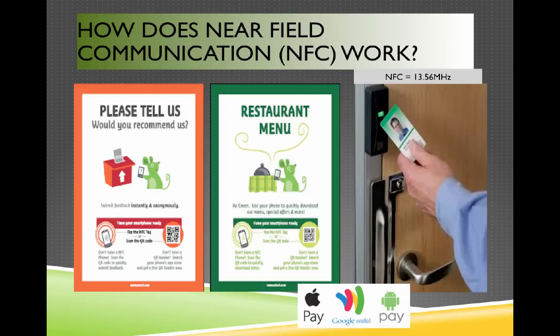The most recent uses of NFC have been the advancements that have been made through using Apple Pay or Google Wallet or Android Pay with your smartphone that is NFC enabled. It has an NFC chip in it, so therefore you can use that smartphone to complete transactions at retail establishments, much in the same way that you would just hold your employee badge up to the proximity card reader. It's the same type of technology. The use case is just a little bit different.